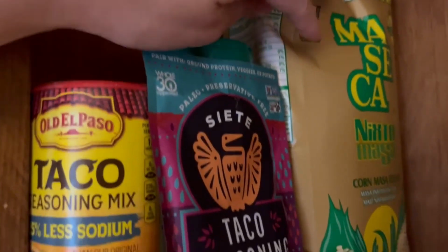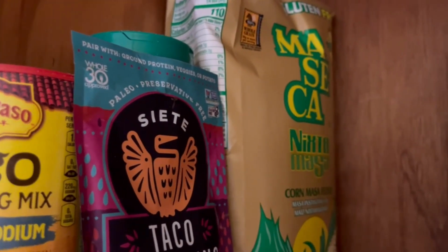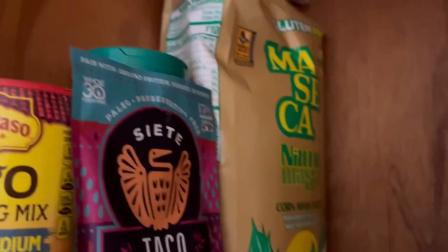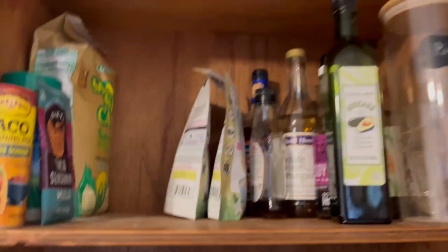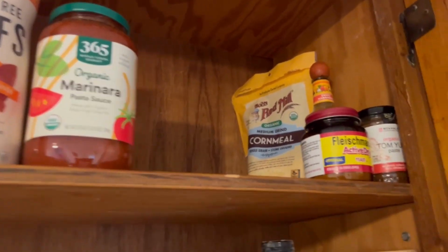And then I have the corn flour here, which I don't really use much. I need to use it, so I gotta find a way to maybe make tortillas or something like that. So anyway, that's that. And then up here, I just have some cornmeal in the back.